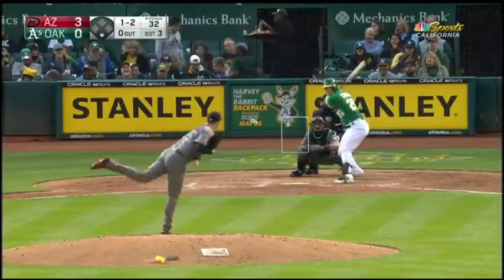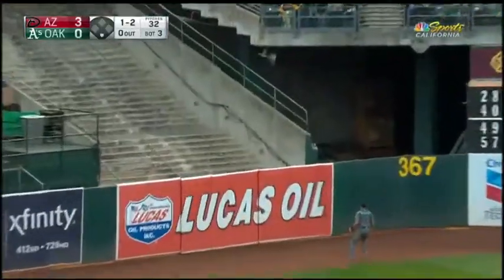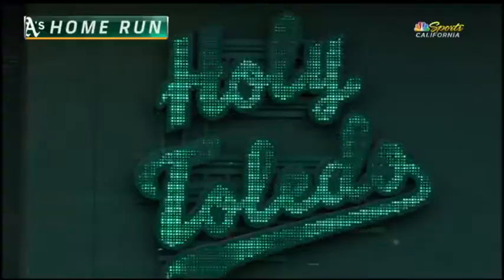They had Star Wars fireworks there. They did. Canha left. Peralta near the wall, and that baby's gone. The A's are on the board. Solo home run for Mark Canha.